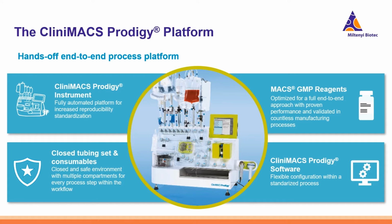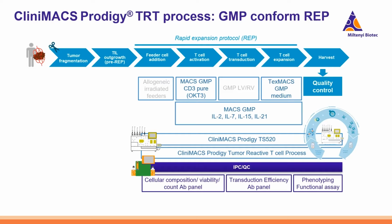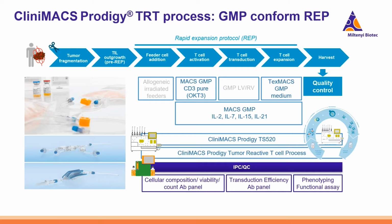And the complete cell processing for each patient is done in a single-use tubing set, so it is closed and sterile. And as a part of a package, Miltenyi provides GMP-grade reagents to support our processes. Furthermore, CliniMACS Prodigy is equipped with a very user-friendly software, which ensures automated documentation of the manufacturing procedures. We started our development with automating the rapid expansion part of the protocol. And for this, we had to ensure that we have all the components of the system, including the GMP-grade medium, activation reagent, cytokines, the tubing set, and of course the software app specifically tailored to TIL manufacturing needs.